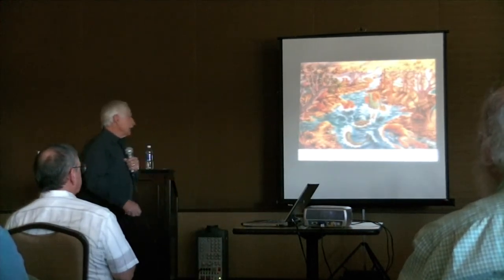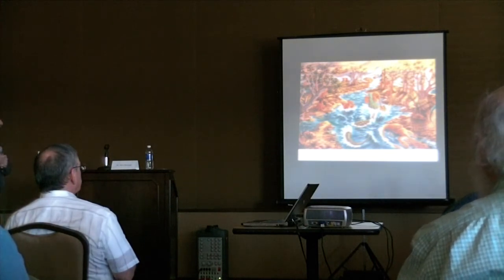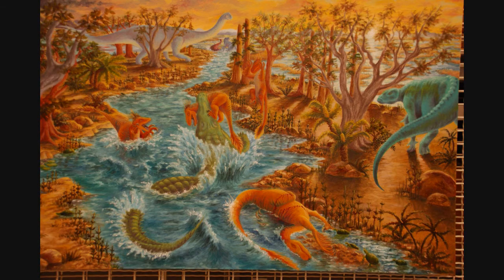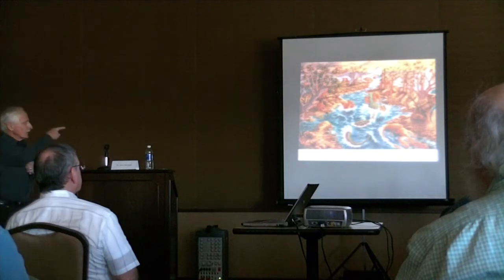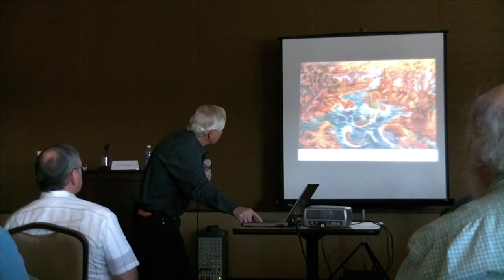And now here, finally, is one image. It doesn't do justice to the painting, certainly, but the image of that ecosystem where Daniel and Tiffany took all the information that the paleontologists were giving them, all the different kinds of dinosaurs and plants and turtles and so on, and put it together to form a painting. So I'll show you different portions of that over the next few minutes.